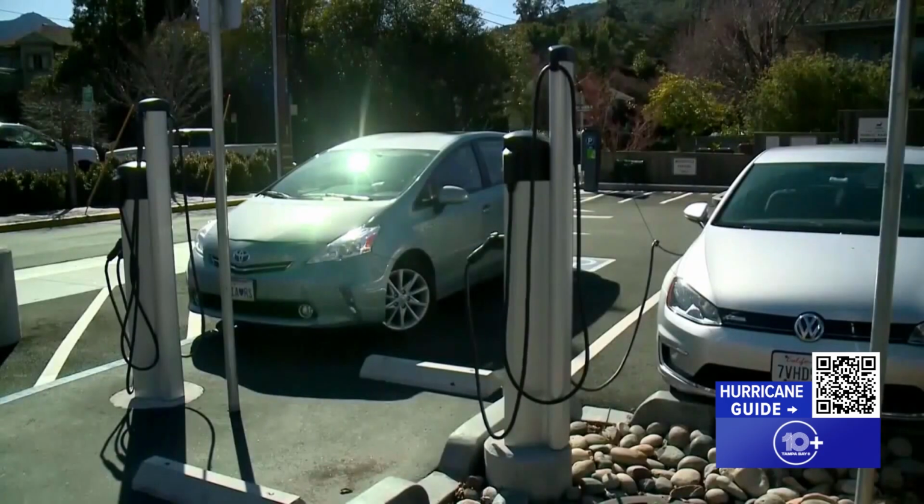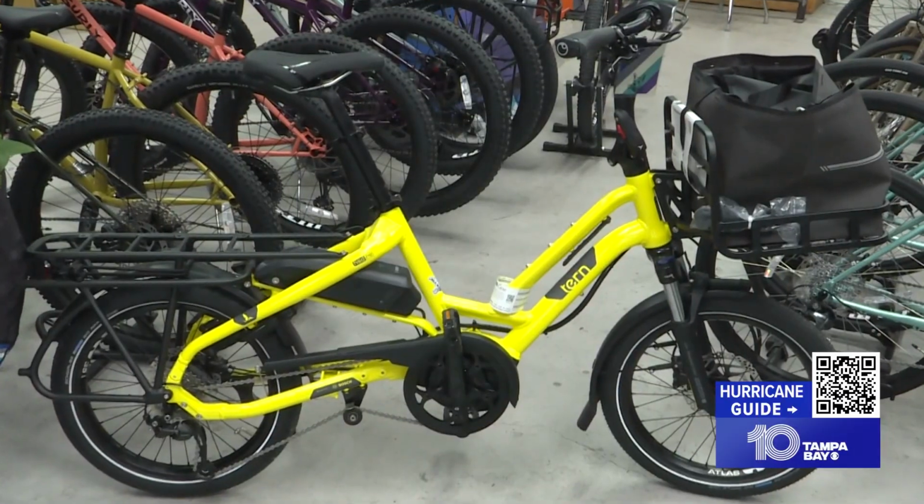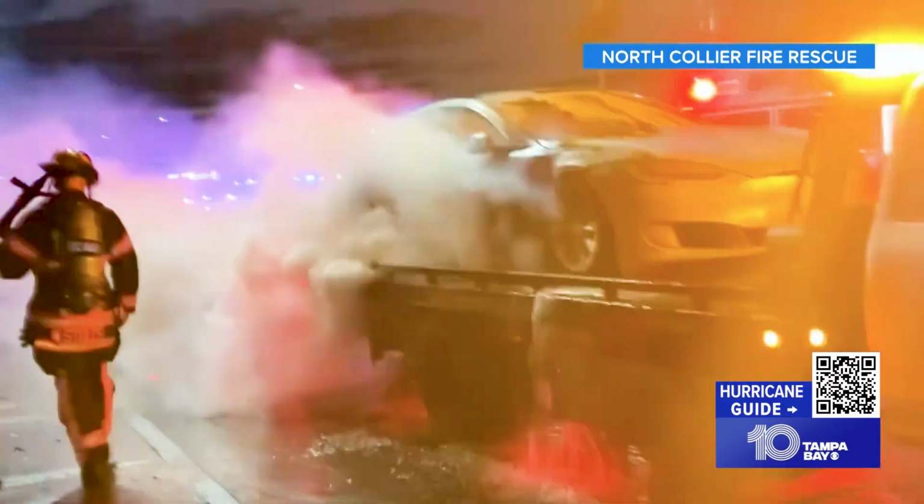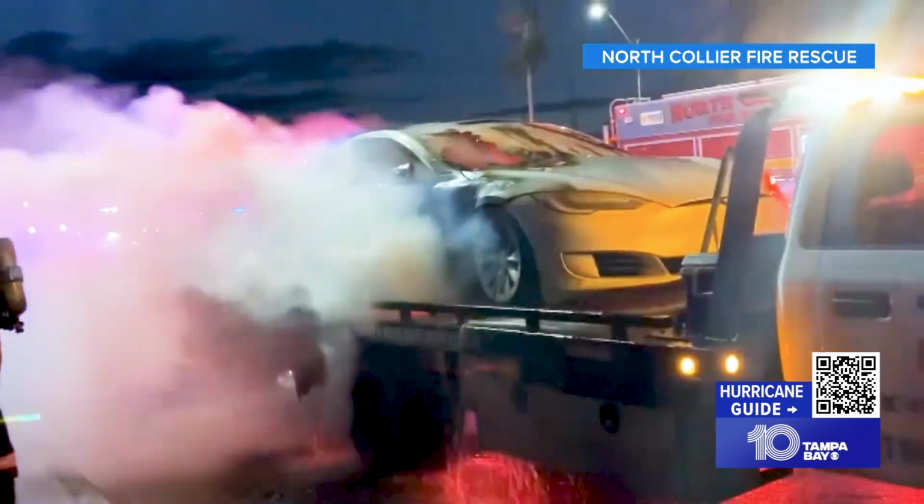A lot of people, especially long-term Floridians, the last thing they want to do is evacuate. I mean, that's the best thing for you to do. And if you are going to evacuate and leave an electric vehicle, try to put it in a higher area. And whether it's a car, golf cart, or e-bike, never drive an EV through flood water. If your EV is submerged, do not try to start or charge it. Keeping your car safe means knowing the hidden dangers lurking after the storm.